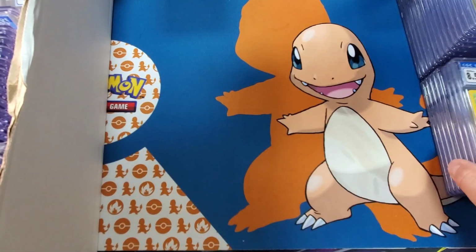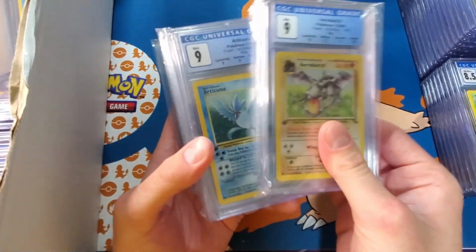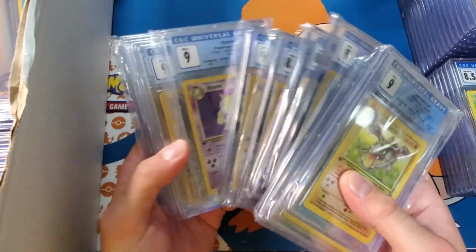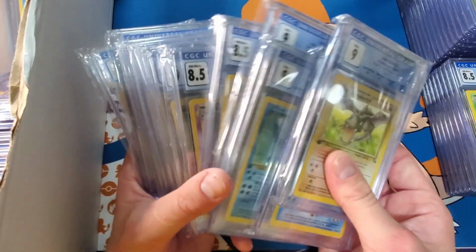I'm not going to show every single card here because it's just way too many. Here's a complete First Edition Fossil set. I think this is from the box that I broke. Or maybe this is just... Yeah, this must be from a box break because I think it's 12 of them and there's some duplicates.